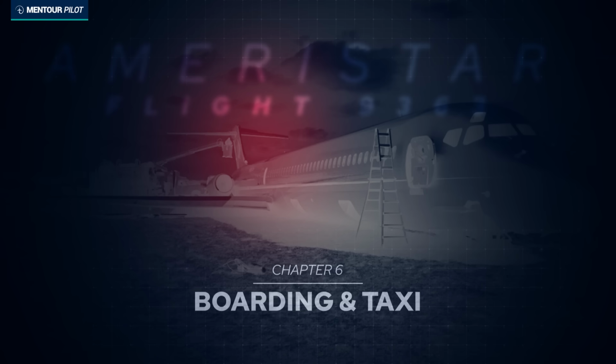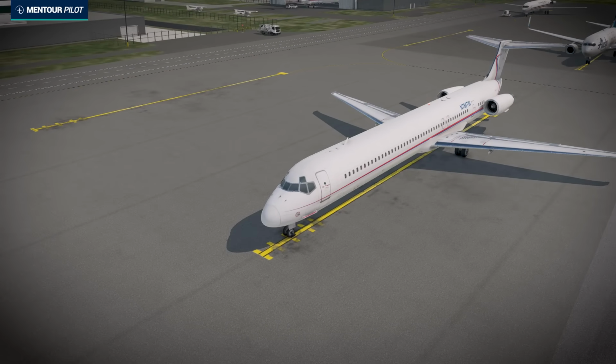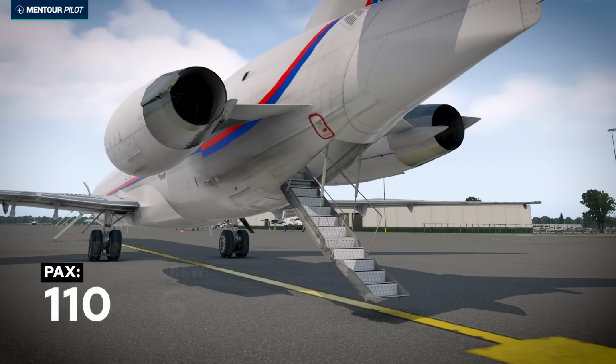The pilot now tells the cabin crew to begin boarding the passengers, and the Wolverines, together with their cheerleaders and some family members, are all boarding at the same time at around 1400 Eastern Standard Time. All in all, there's 110 passengers on board and 6 crew members.